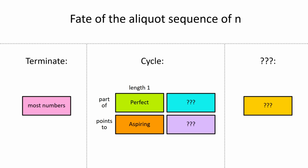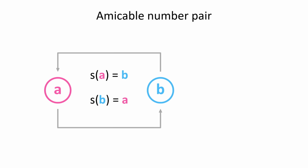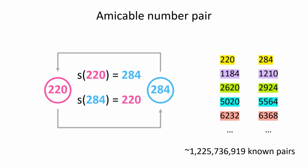You can also get infinite loops with multiple terms. If you have a cycle of length 2, it means the two numbers equal each other's aliquot sum. Pairs of numbers like this are called amicable. They're actually way more common than perfect numbers, with over 1 billion known pairs, the first being 220 and 284.